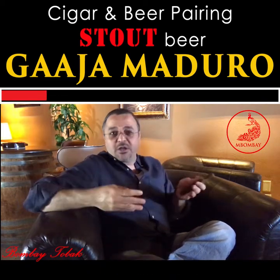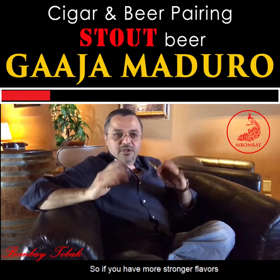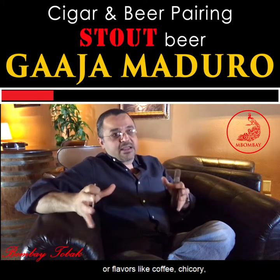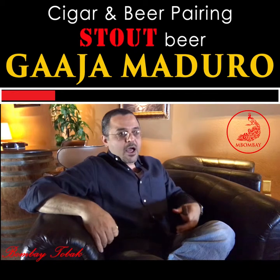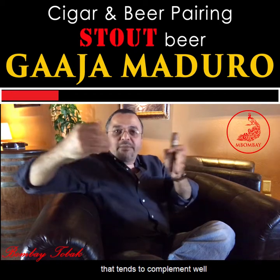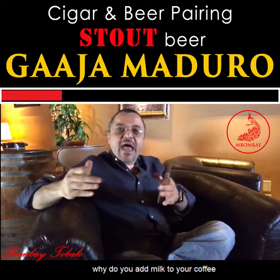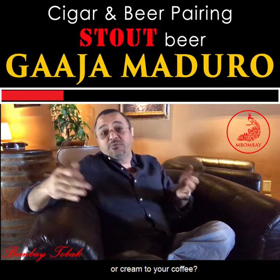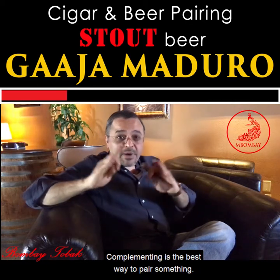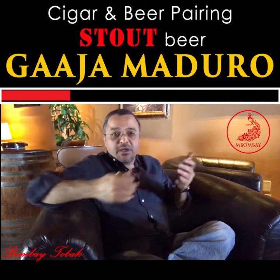When you're pairing a cigar with a darker beer, think about the complementing of the flavors. So if you have stronger flavors like coffee, chicory, espresso, that tends to complement well with the flavors of milk, cream. Why do you add milk or cream to your coffee? It complements. You don't add ketchup to your coffee. So keep it like that. Complementing is the best way to pair something, and same thing with cigar and beer.